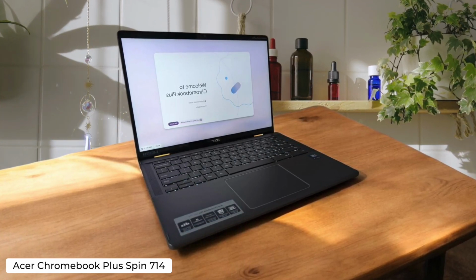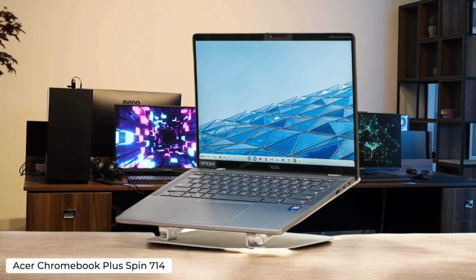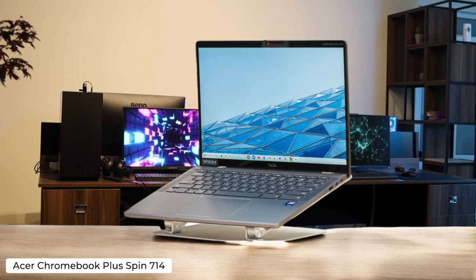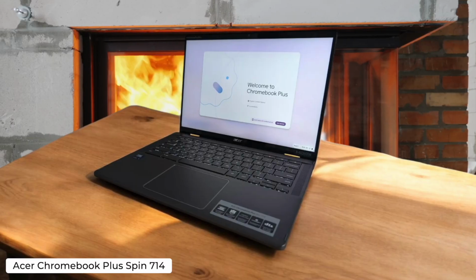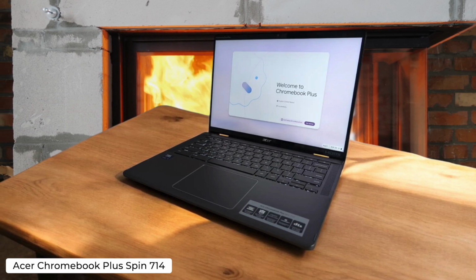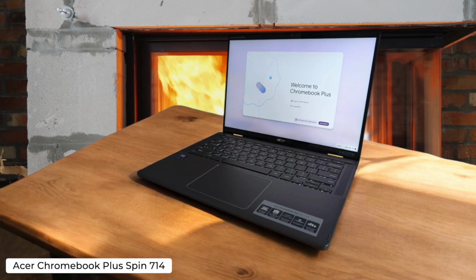The Intel Core Ultra 5 processor is so zippy it'll make you forget you're using a Chromebook and not some fancy pants MacBook. But beware, the 8GB of RAM might struggle if you're the type who keeps 50 tabs open for later. We see you, you digital hoarder.